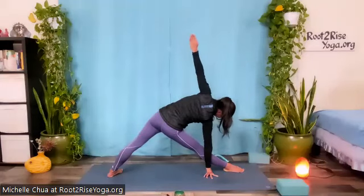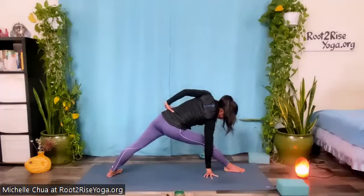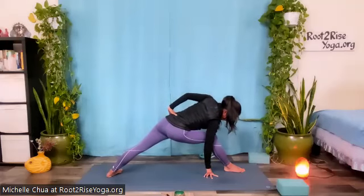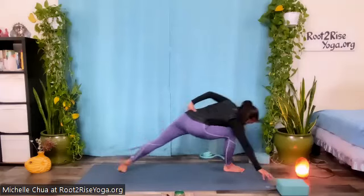Let's prepare for half moon pose. Making sure the breath stays calm and balanced, you might bring the left hand to your left hip. Shift your weight into your right foot and bend the right knee. Walk your right fingertips forward about 6 inches ahead of your right pinky toe, out to the right corner on a block or the ground.